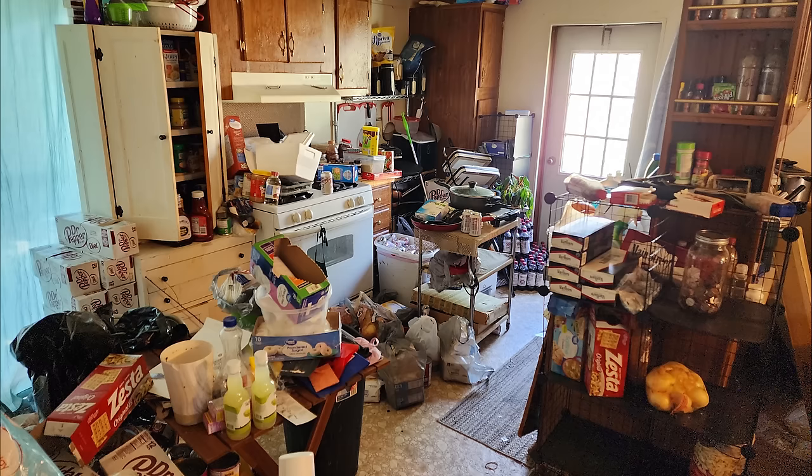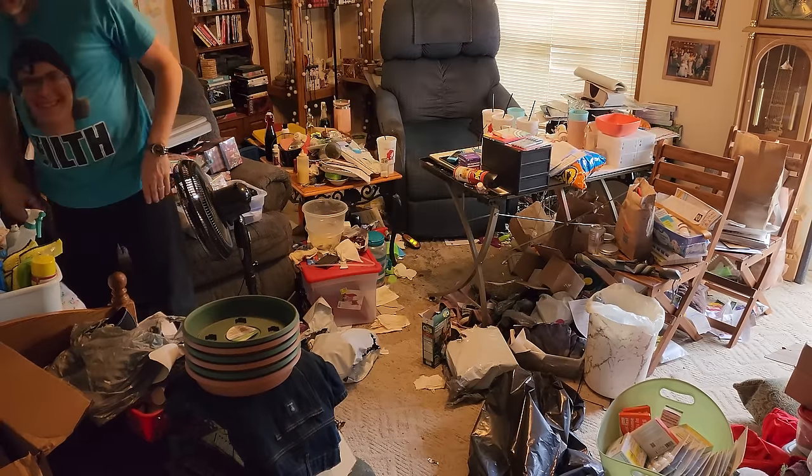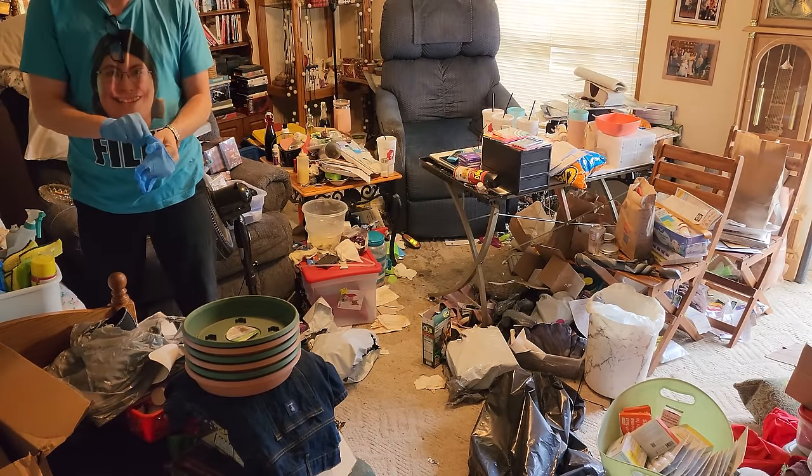Here's a before and after on the kitchen. Because this video is so long, I'll give you, I mean, look how cluttered that still is. It looks way better than it did, but that's still just way overloaded with stuff. But at least now she can walk around in there and not have to worry about getting sick.